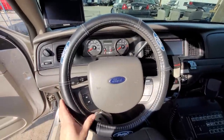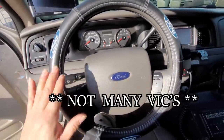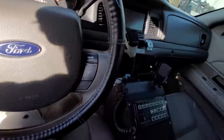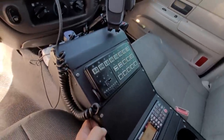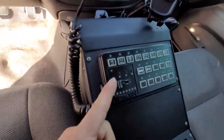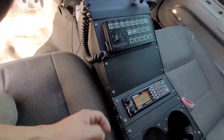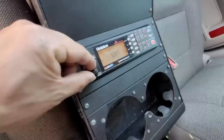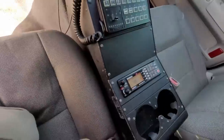Looks like he has cruise control. Very cool. Not many vehicles have cruise control. He's got a Garmin GPS device right there. There's a Troy center console with a wheeling Sencom Gold. I'm gonna demonstrate that here in a second. He has a Uniden Bearcat Trunk Tracker 3, but unfortunately he doesn't have any stations out here in Sacramento because he's not from out here.